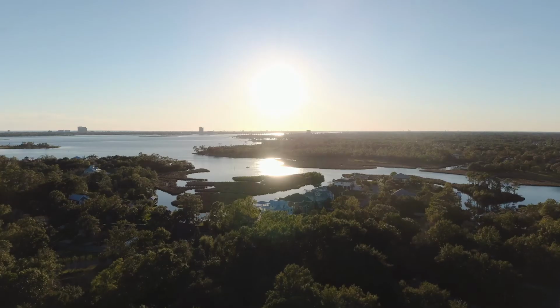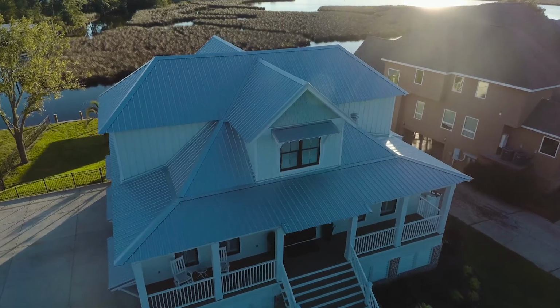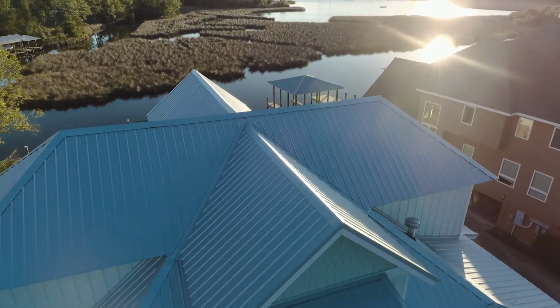Sunsets are amazing. We used to live a few streets over and we really love the neighborhood. It's very close to downtown Ocean Springs. It's close to Biloxi and I-10. The boating and fishing in this area is great. Biloxi Back Bay is right there. Just 5 minutes and you're in the Mississippi Sound, and the Barrier Islands are just 20 minutes past there.